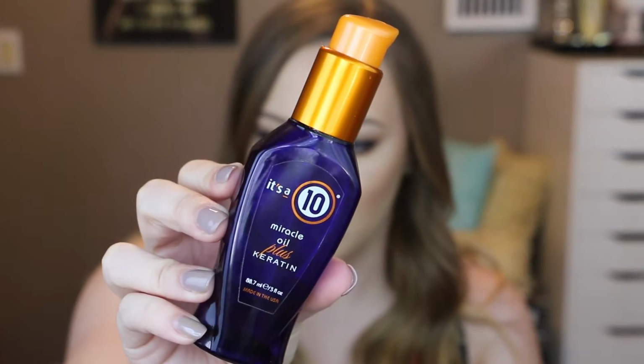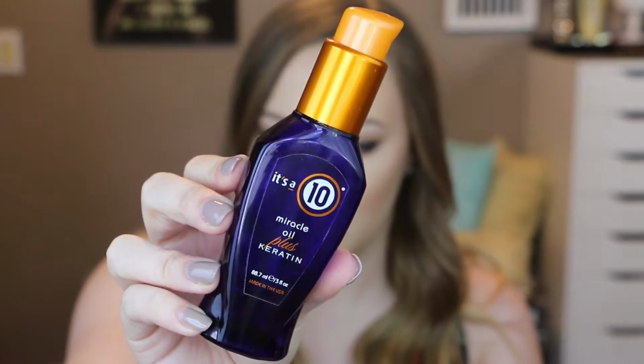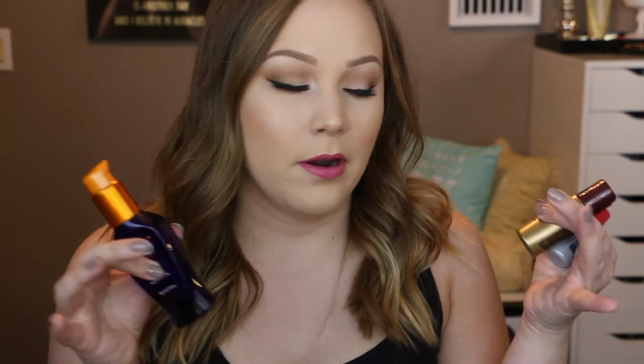It just makes my hair so shiny, so healthy, just silky smooth, and everything you want a beauty oil to do. I don't really have too much frizz problems with my hair, but I feel like if you did have frizzy hair, this one would work well with your hair too. And then the last one I have is by It's a 10, and this is their Miracle Oil Plus Keratin. And this is the one that I use today whenever I'm using any kind of beauty oil or serum.